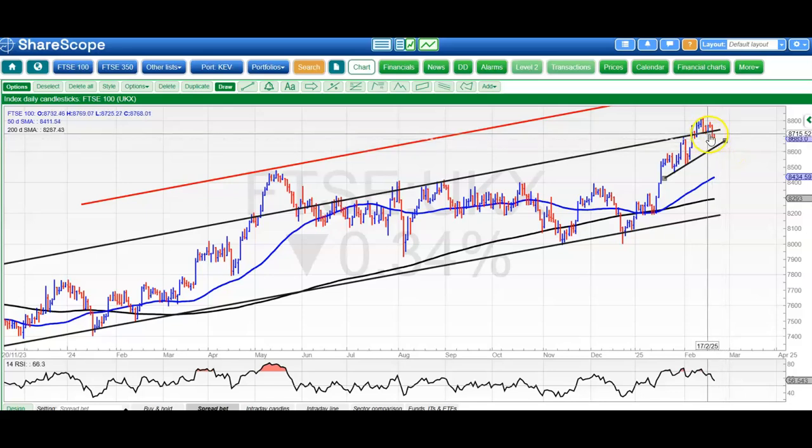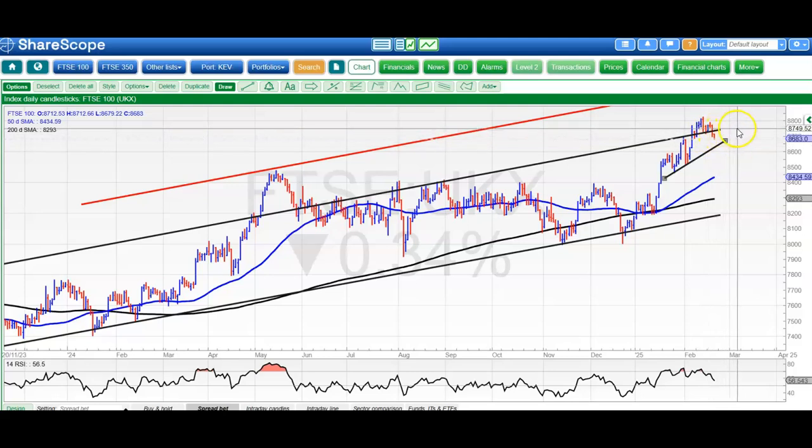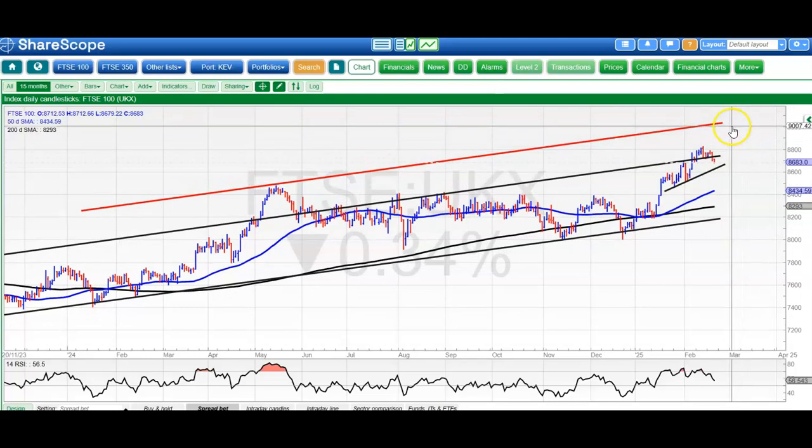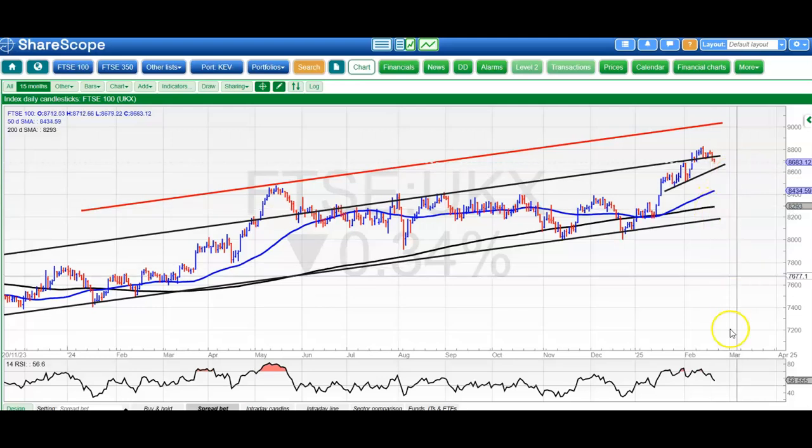To snap the slightly negative development that we've got, we need an end-of-day close back above 8730 to take us to the all-time highs around 8820, and then best case scenario up to 9,000 by the end of next month. Although at this stage it's probably difficult to work out what could take the market that high.